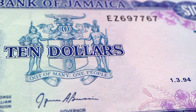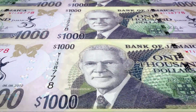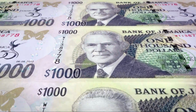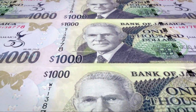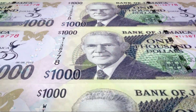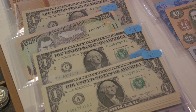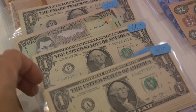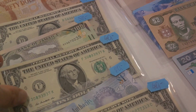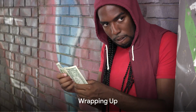We've traveled through time, observing the Jamaican dollar's fluctuating value from its early days of roughly 77 cents to a US dollar to around 155 Jamaican dollars to a US dollar in 2024. We've seen coins and banknotes evolve, with denominations ranging from 1 cent to $5,000, adapting to the needs of the times. Each shift, each change, is a testament to the resilience and adaptability of this island nation. So the next time you hold a Jamaican dollar, remember, you're not just holding a currency, you're holding a piece of history.